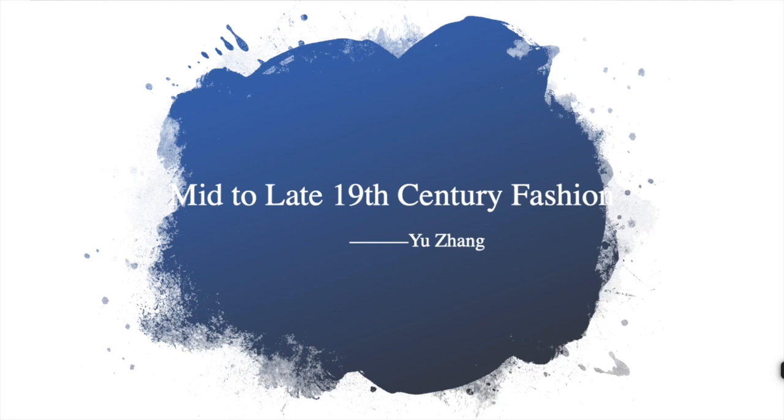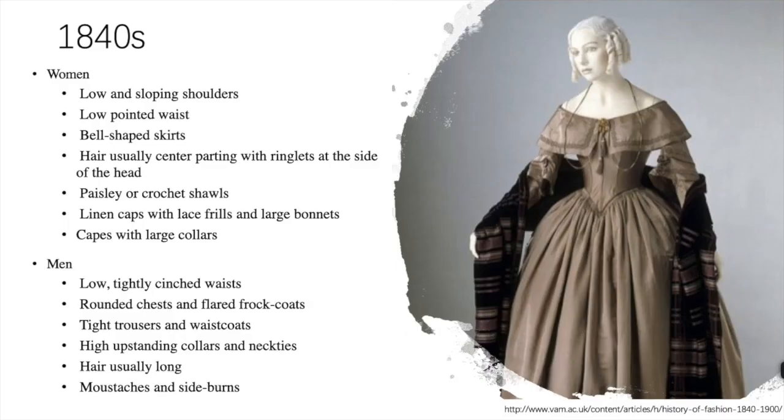The fashion of the 19th century is renowned for its corsets, bonnets, top hat, bustle, and petticoat. But today I'm going to talk about not only women's, but also men's fashion in the mid to late 19th century period.